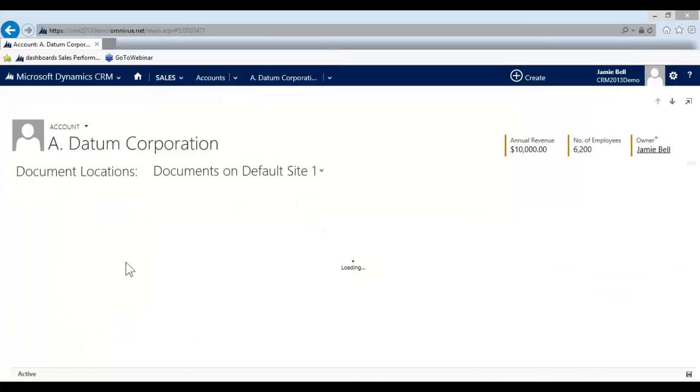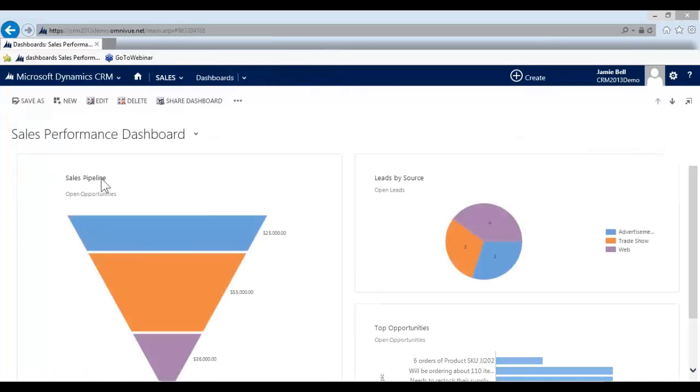My SharePoint site was connected. Any documents related to Datum Corporation would be here in any structure that I would like to see them in. And I can add documents directly up through the SharePoint site or directly through CRM to get right back here. So number 5, SharePoint integration.